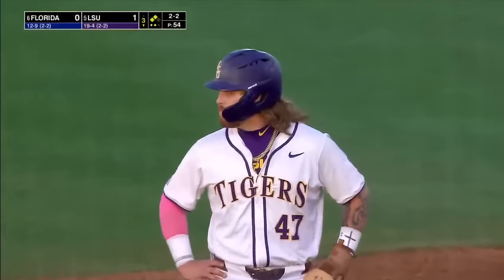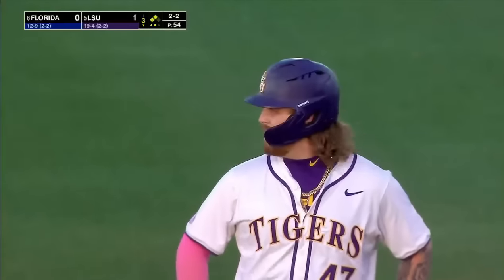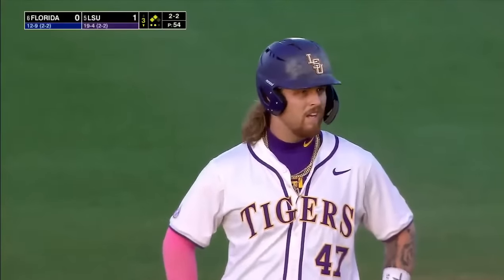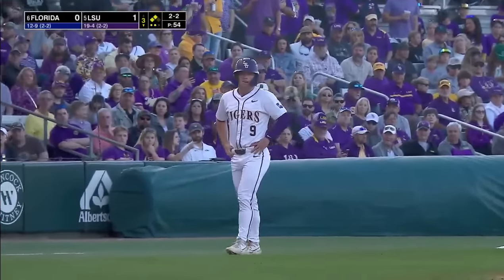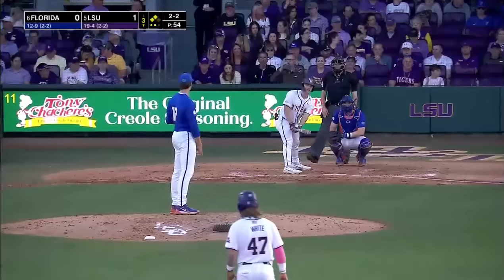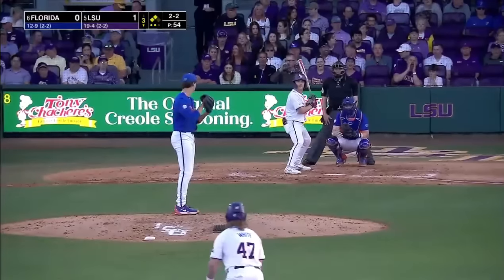But wherever you may be watching, your living room, maybe on a deck, maybe with a buddy, maybe at a sports bar, maybe at an airport waiting room, we welcome you to the ballpark here in Baton Rouge. Call a friend or two and tell them the game is on. 1-0 Tigers in the third.